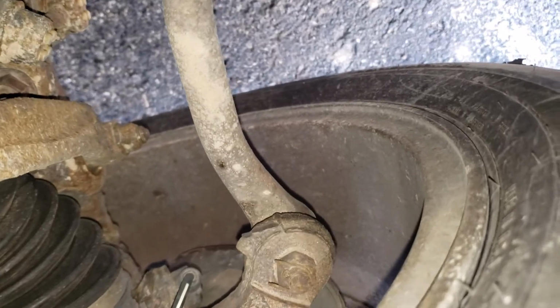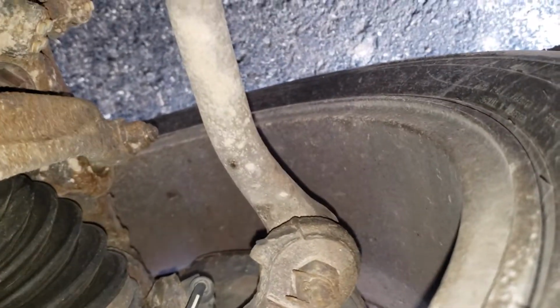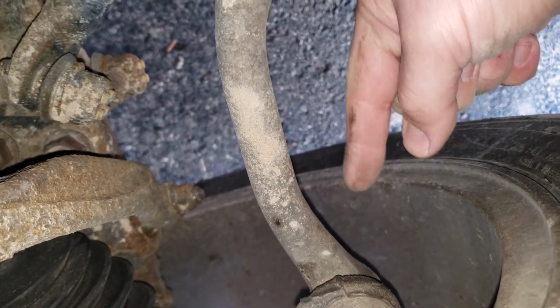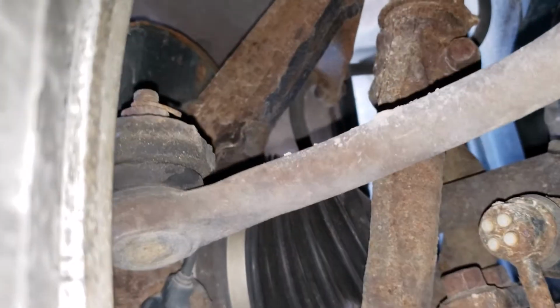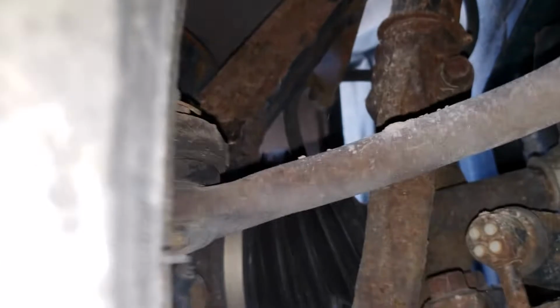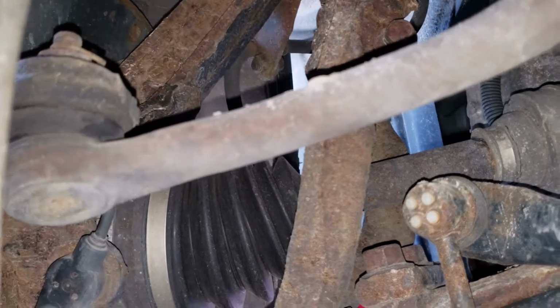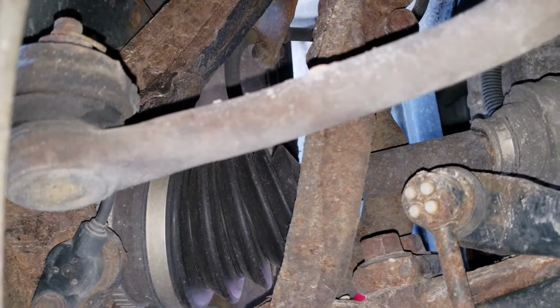All right, now, in order to check the side-to-side play, I can't really do it because of how much that upper ball joint moves. But what you can do is grab onto that tie rod end. The tie rod end right there, grab onto that while trying to manipulate the wheel, and that'll allow you to feel any play in the tie rod end itself. Here's another view of the tie rod end. This is a little bit underneath the vehicle, back behind the wheel and tire. And if I move this, everything's nice and steady. So that tie rod end's probably good.